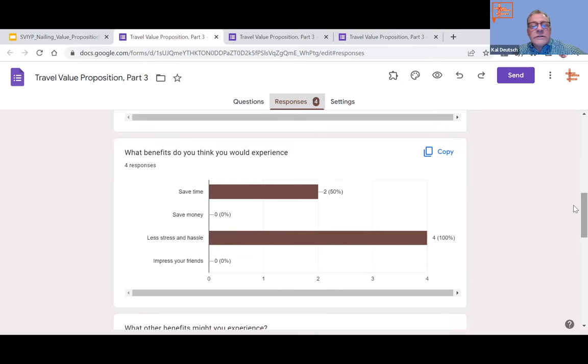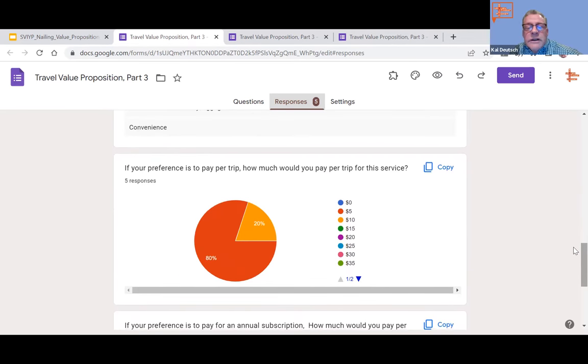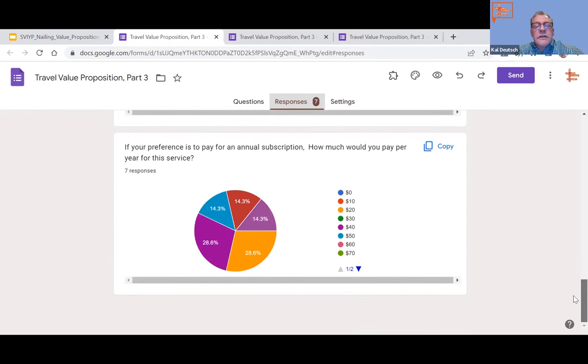And we also quizzed on the benefits. Nobody saw the money savings. There's a little bit of the time savings, 80% of stress and hassle. And then we even started asking, how much would we pay per trip for this service? And so it looks like it would be $5 on a per trip basis. And then some people said, a third said $10, but 2/3 said $5. And then for annual, you can see the pricing there.